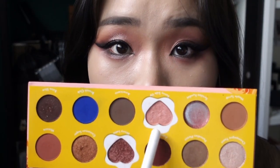I'm gonna go ahead and finish this other eye and throw on some mascara, and then I'll be right back. Okie dokie, I'm back. And this is how my eyes look right now. I also added a little bit more of the Sunny Side Up shade, which is this shell pink shade, onto this area and also on the center of the lid to brighten it up even more.